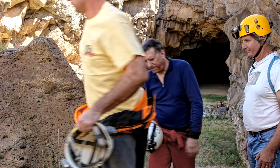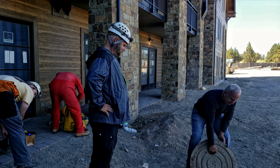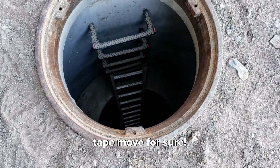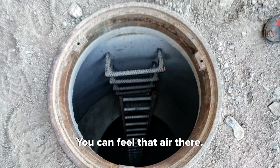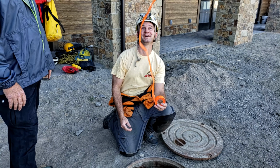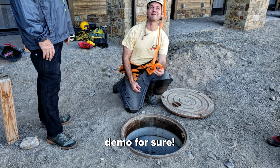Neil, Scott, Ron, and I headed over to the cave entrance, which was just a hole in the ground. That'll make the tape move for sure. You feel that air there? Oh, look at that. That's cool. That's a pretty good demo for sure.